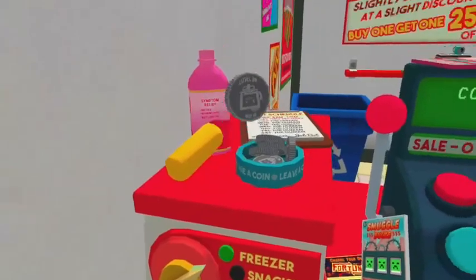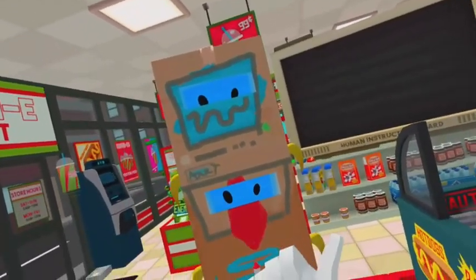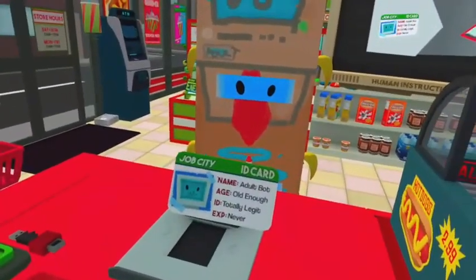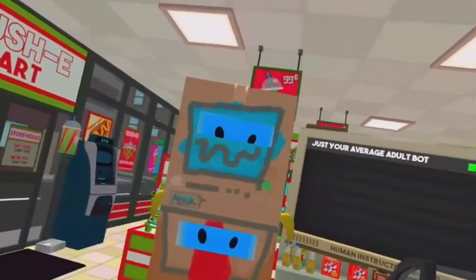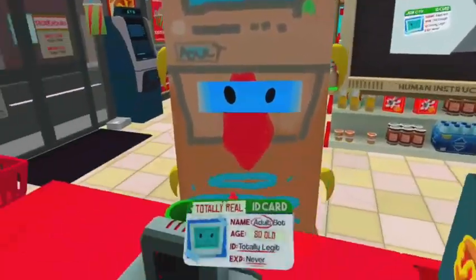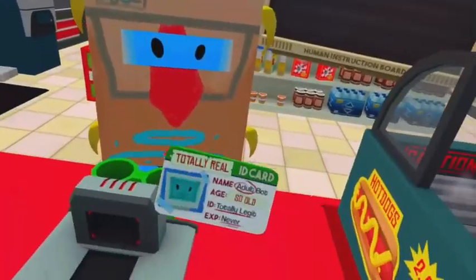This seems a little bit strange. You should probably check their ID. Oh yeah, ID, no problem. I got that right here. Check it out with your universal scanning device, human. No, wait, that's the wrong one. Try this one. Well, the technology is never wrong. That appears to be one legitimately adult robot. I guess you can give them their fireworks.